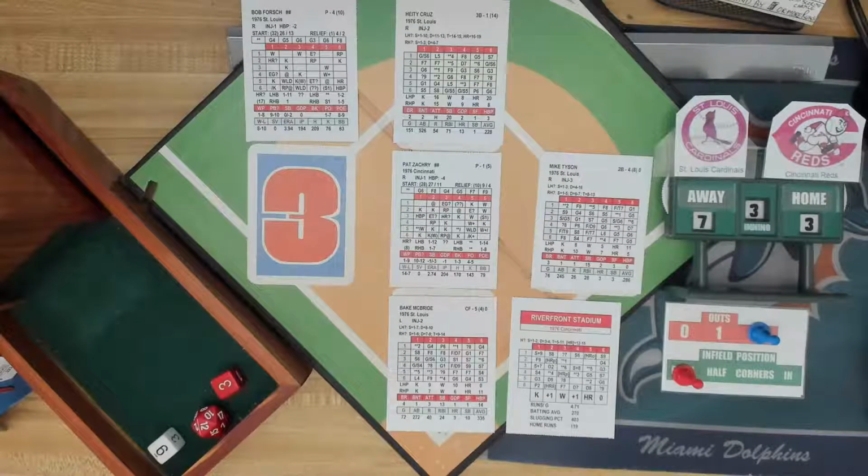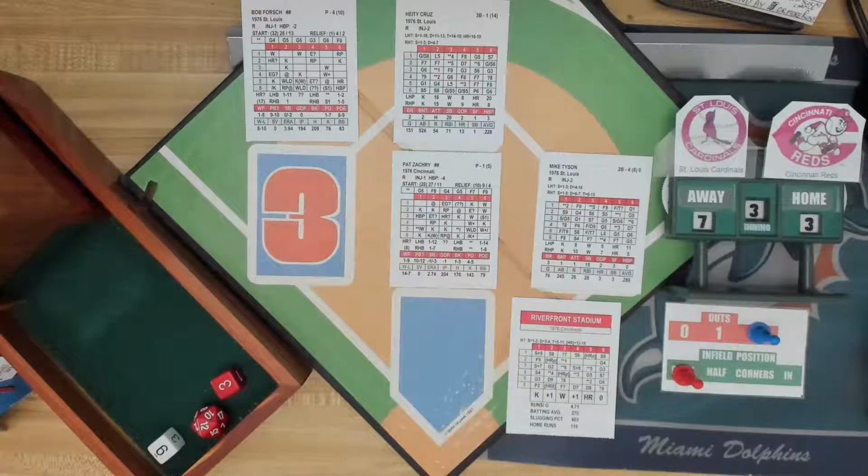And that's it to Rose. His error rating is a 6. That's a 12. He will make the play. And he's going to throw to second to get Tyson and end the inning. 4 runs for the Cardinals on 1, 2, 3 hits. And a huge error and a big error on Morgan. We go to the bottom of the third. Cardinals already leading 7-3.